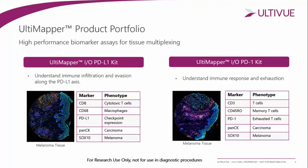Our Ultimapper portfolio includes a series of predefined kits targeted at addressing key questions in immuno-oncology. Our first Ultimapper kits are available now and include the Ultimapper IO PD-L1 kit, which is directed at revealing immune infiltration and determining if a sample is hot or cold. This panel includes CD8, CD68, PD-L1, cytokeratin, and SOX10 markers to classify immune cells, tumor cells, and PD-L1 expression.